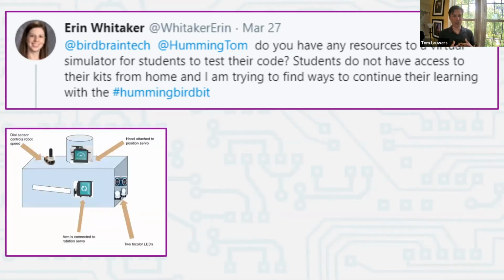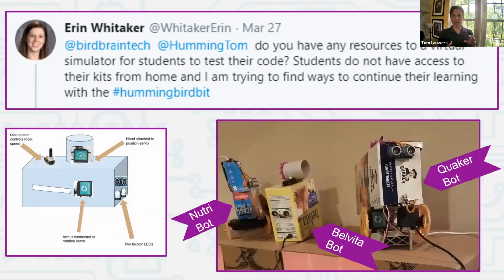So she had her students design the robots and then she built them at her house and put them on YouTube live streams and had her students programming those robots. So this was a small implementation. It was 9 students, 3 robots, and they were programming.